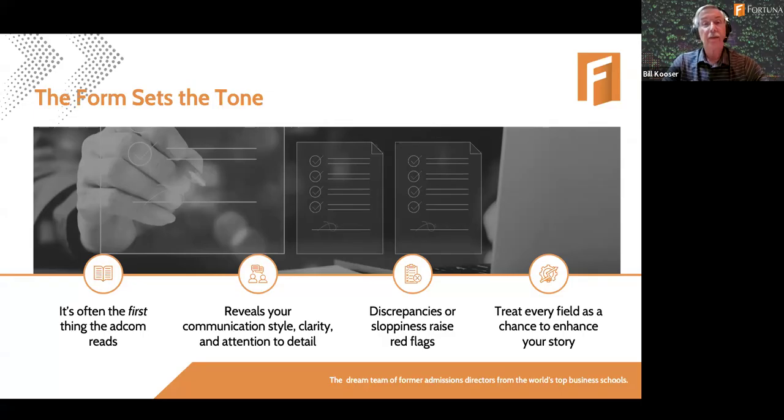And finally, when you're going through the application form, realize that this is one of the key elements of the overall application package that you're putting together. It needs to support everything else you're putting together. And it does give you some opportunities to enhance what you're going to talk about in your essays, in your resume, in your letters of recommendation. So it is not something to put off to the last minute, for sure.